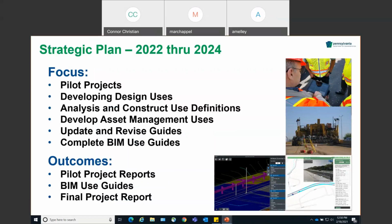So the focus is pilot projects, developing all of the uses in design and construction and asset management, and then updating and revising the guides and completing those BIM use guides, so that by the end of it all, we have all the pilot project reports and case studies. You have all of the use guides you need to move forward. And we have a final project report that sums up what succeeded and maybe what didn't, and what the answers are for how to deal with that.